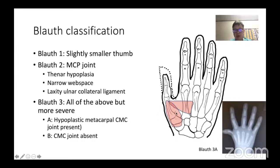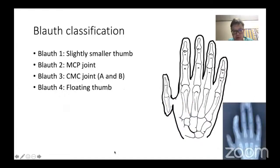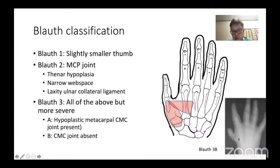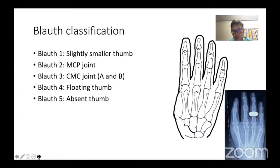And Blauth 3 is divided into 3A and 3B, where in 3A there is still a metacarpal present and therefore a CMC joint, although it's hypoplastic. And 3B is where the metacarpal is missing proximally, and therefore there's no CMC joint. But everything is a lot more hypoplastic. And then finally, 4 is a floating thumb, and then 5 is an absent thumb.